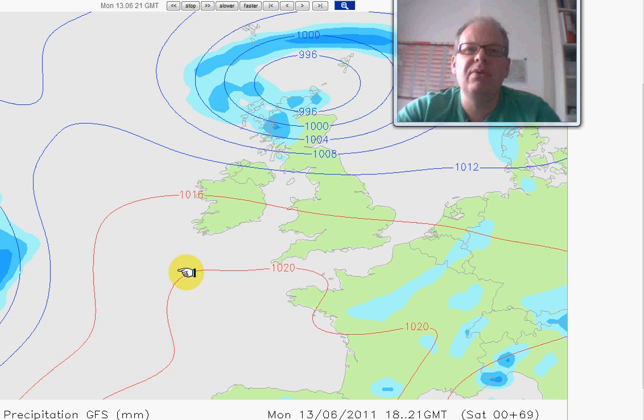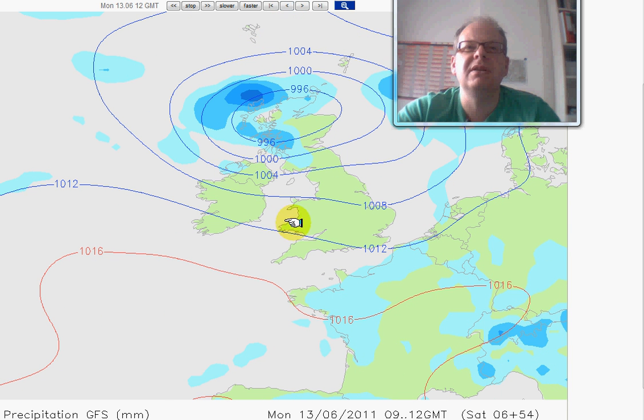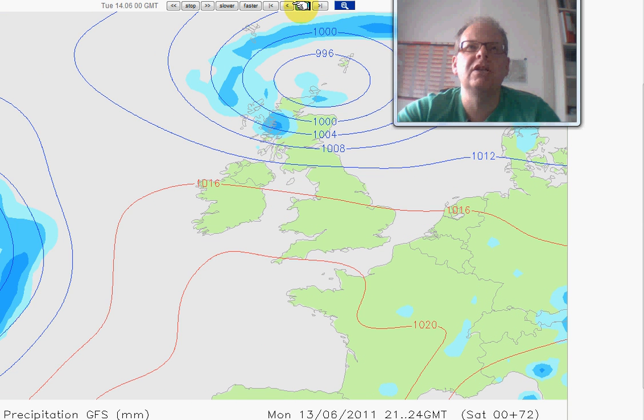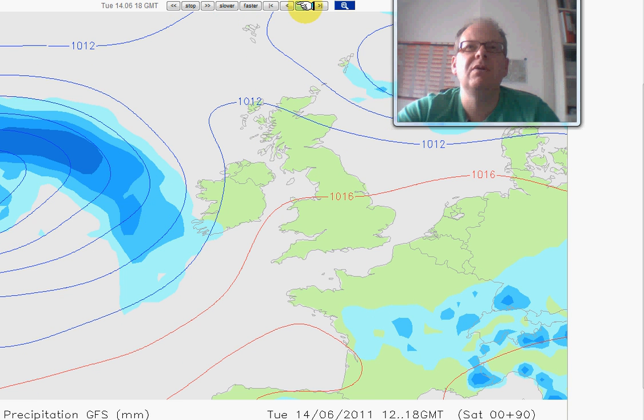Down to the south though, high pressure's building in. Let me just take it back a couple of frames so you can see this through Monday. Here we go, watch this area of high pressure build in on Monday afternoon. It's killing off any showers and brings us dry conditions. Overnight into Tuesday, we'll find rain across northern and western parts of the country, but down towards the south, we're staying dry. The ridge of high pressure comes in and brings us another fair day for most on Tuesday, I think.